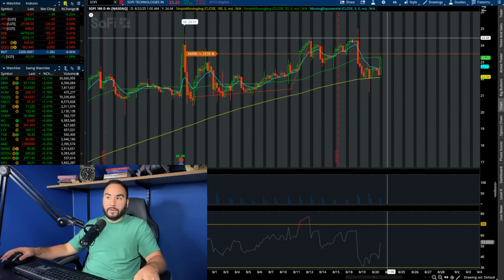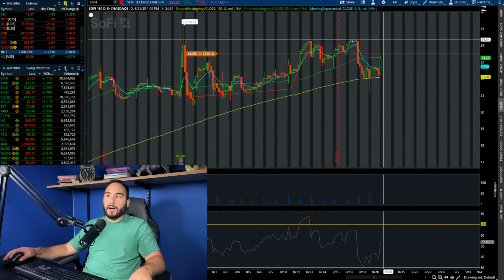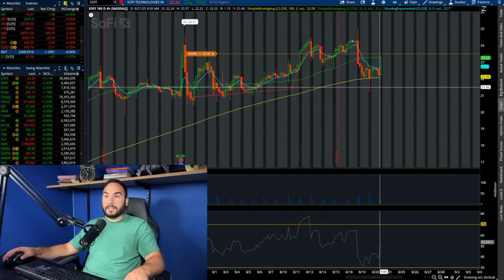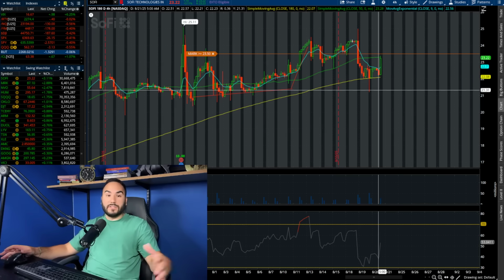That's what it all comes down to. And really, $25 is the breakout spot overall for the stock. But yeah, it's kind of looking good, man. It's kind of looking good right now, up around 70 cents, 3% in the midst of a red day.